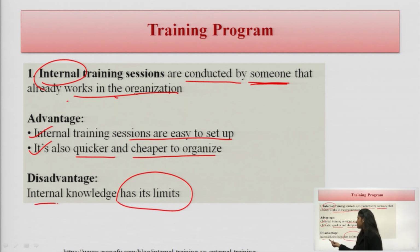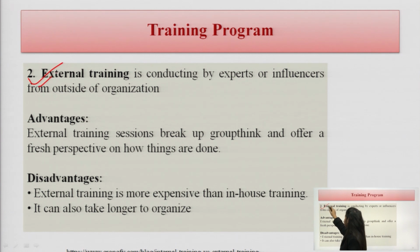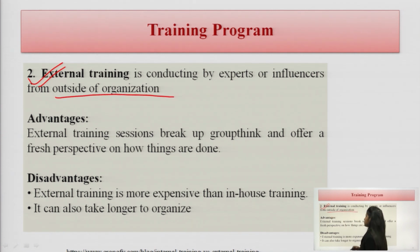So the knowledge is only the internal knowledge. Internal knowledge of course has its limits. This is one of the basic disadvantages of internal training. Now coming to external training: as the name shows, in internal training it is inside the organization. Similarly, external training is outside the organization.